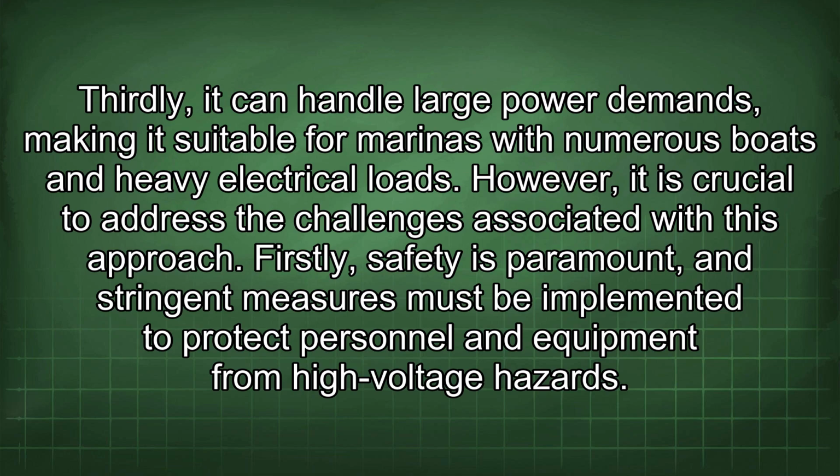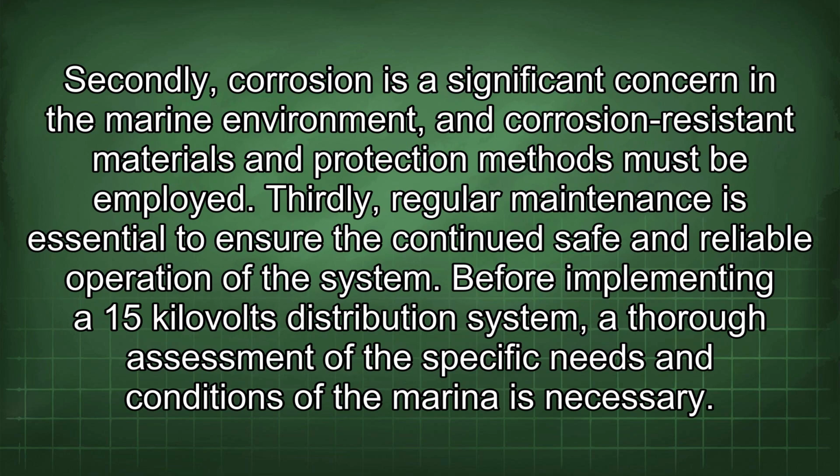However, it is crucial to address the challenges associated with this approach. Firstly, safety is paramount, and stringent measures must be implemented to protect personnel and equipment from high voltage hazards. Secondly, corrosion is a significant concern in the marine environment, and corrosion-resistant materials and protection methods must be employed. Thirdly, regular maintenance is essential to ensure the continued safe and reliable operation of the system.